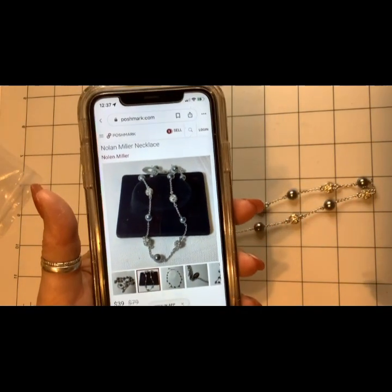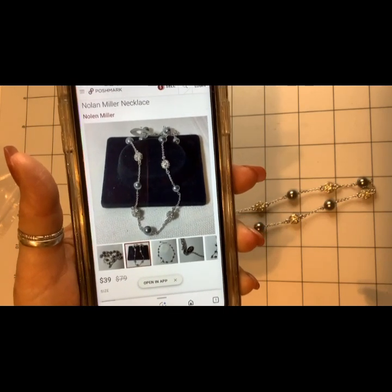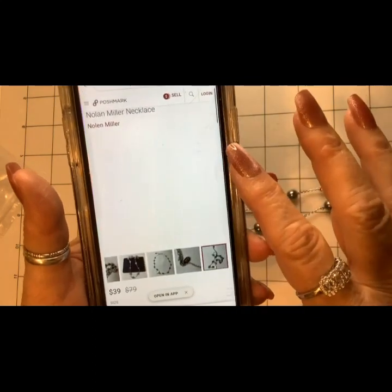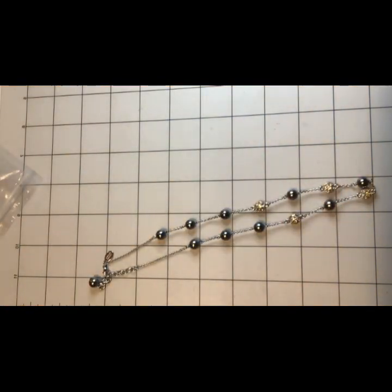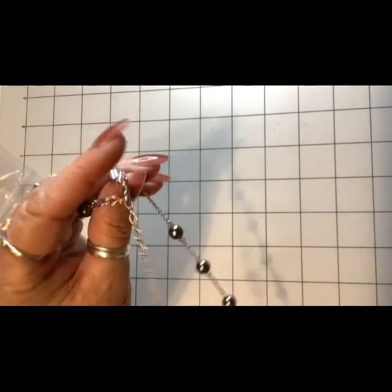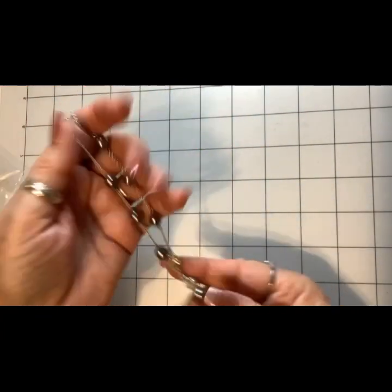This is the Nola Miller. She had a price mark of $79, but it's $39. Okay, and it kind of shows you. And the silver tone is just gorgeous. And that's got the Nola Miller. Okay, I think I'll put 18 on this one. It is right at almost 18 inches. It's right at 16 without the extender. And like I said, it's gorgeous, and I've had it for a long time too.